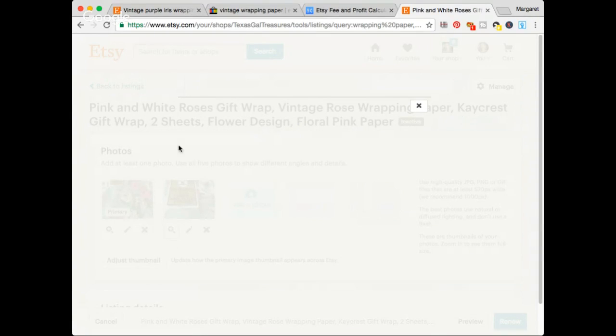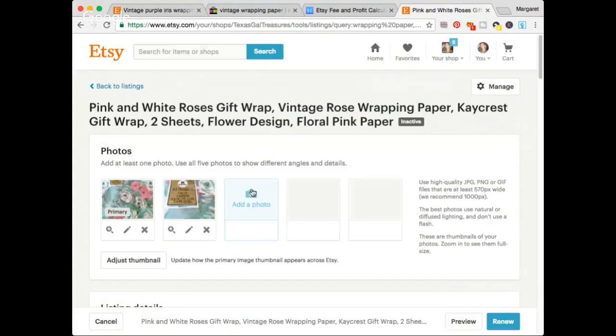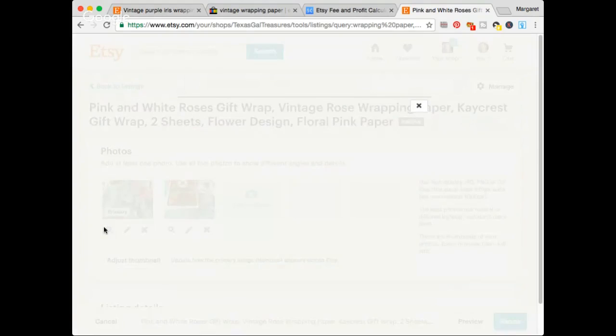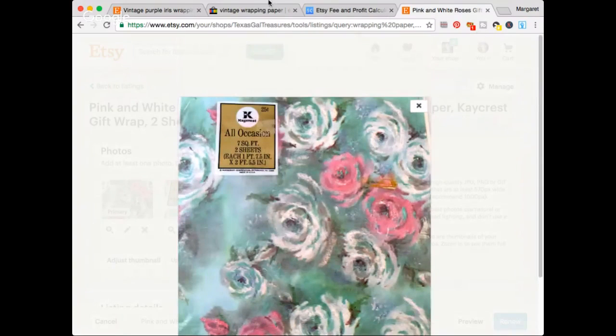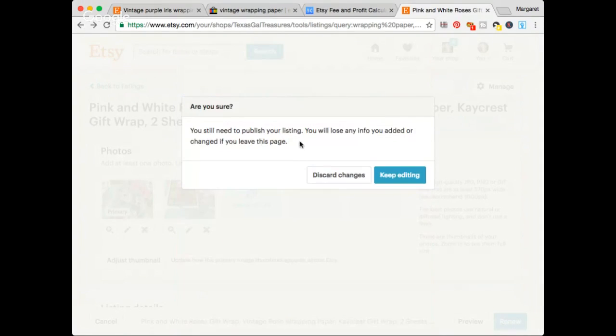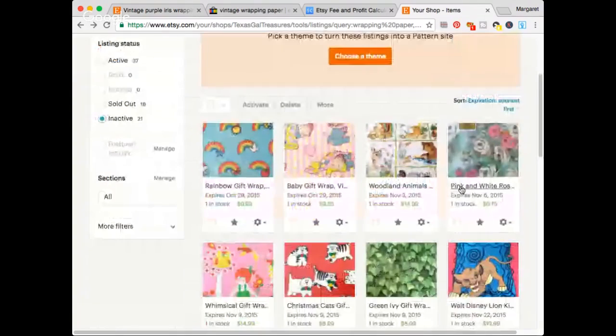Let's get this picture up, come on. This is a brand I never heard of, K-Crest. I don't think the brand was what they were looking for. They only took two pictures, how about that? So, I think they were more interested in the print than the name. Discard changes. Do you get more money for it on eBay or Etsy?